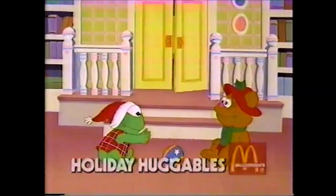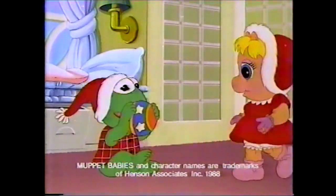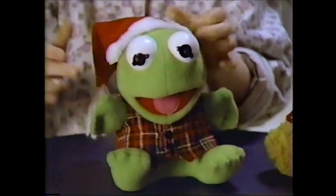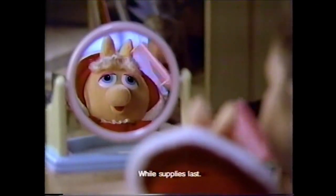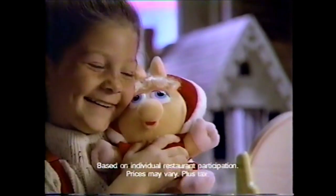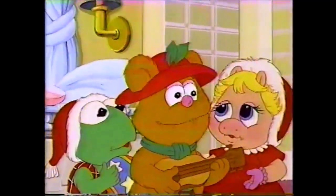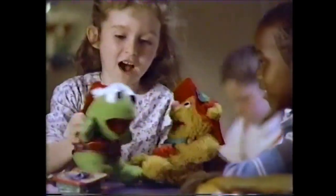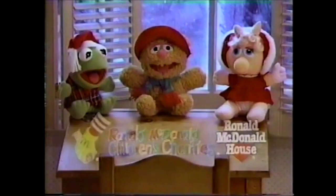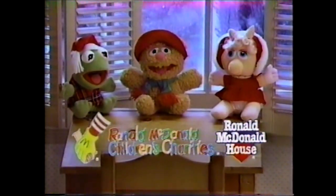McDonald's presents Holiday Huggable Muppet Babies. Oh, did someone mention a hug, Kermit? Right now, get your kids Baby Kermit, Baby Fozzie, or Baby Piggy. They're soft and huggable for a special price with any McDonald's food purchase. Do you know where I could get a hug? No, but if you sing a little of it, I think I can follow along. Holiday Huggable Muppet Babies at McDonald's. A portion of the proceeds of each Muppet Baby plush toy will be donated to Ronald McDonald Children's Charities.